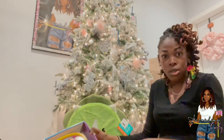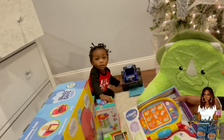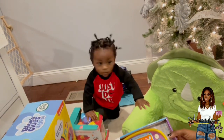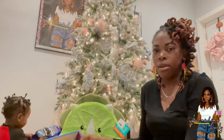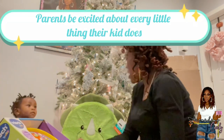Oh my God, guys, he's using his truck. Go Booski, go Booski! No, use your truck, Booski. All right, y'all. I guess because I put the spotlight on him, he stopped. He's so cute. Okay, now who did I just say this big truck was for? Oh, Grandma Sonia. So he's playing with your gift already.